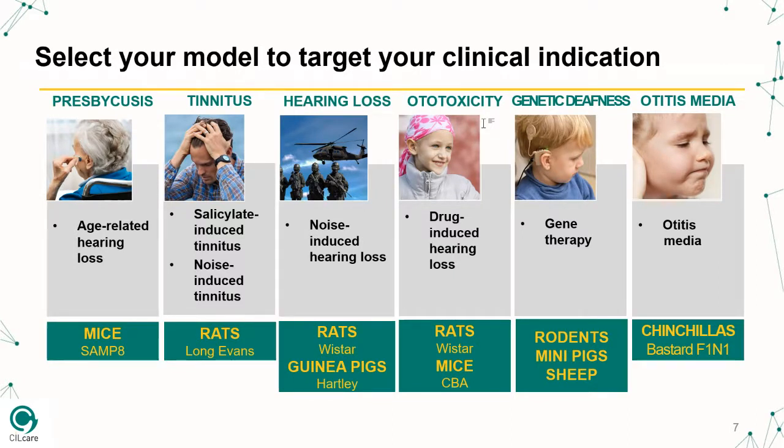And this is where we usually use it as a POC, a proof of concept, because the high dose of salicylate induces reversible tinnitus, and it can be used as a really quick model to see if you can pick up a signal that your compound has some kind of efficacy before you go for the more clinically relevant model. In this case, it's the chronic tinnitus that is induced by noise or noise trauma.